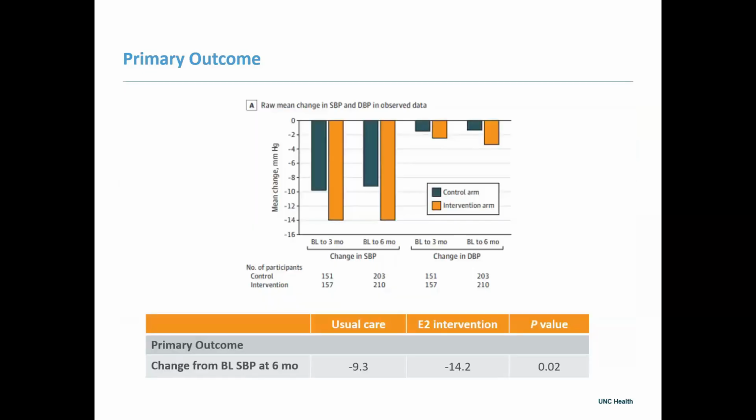So looking more into the primary outcome, this is a graph of the raw change in systolic blood pressure and diastolic blood pressure in the observed data. As you can see, there is a much greater change in the intervention group compared to the control arm. The only statistically significant difference, however, is the change from baseline to 6 months in the systolic blood pressure, again with that p-value being 0.02.